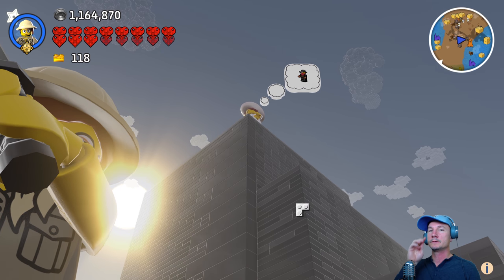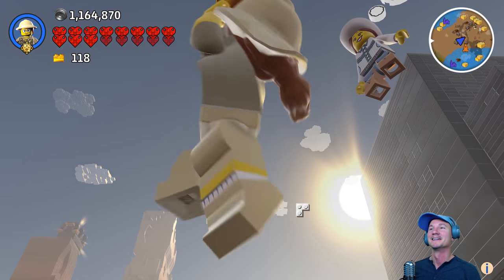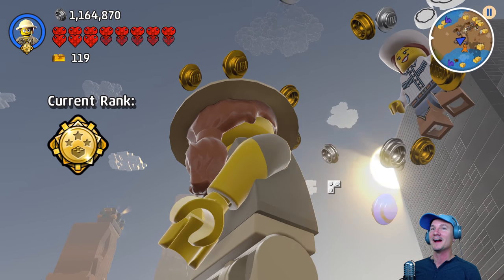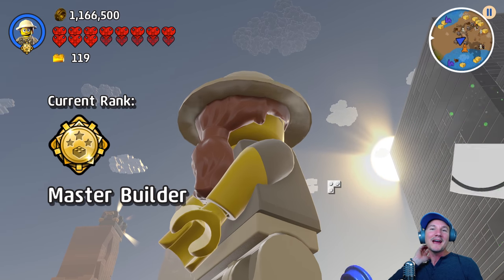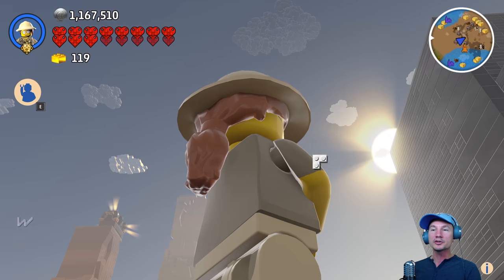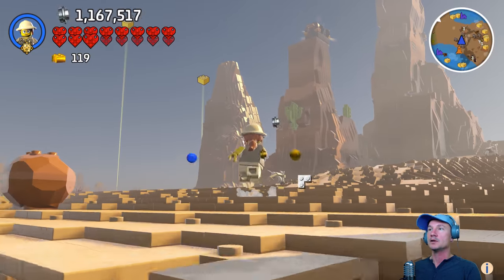What are we doing? Why are we just... Oh, there we go. Yay! That's a pretty cool angle, you guys. Get the sun back there. We got another gold brick, 119. Okay, we at least need to get one more. Sheila, look, there's a treasure chest up there. All right, let's go up here.